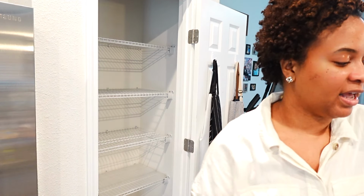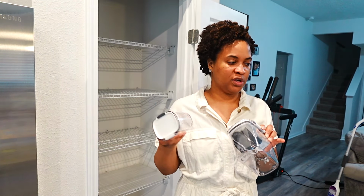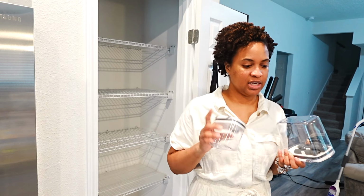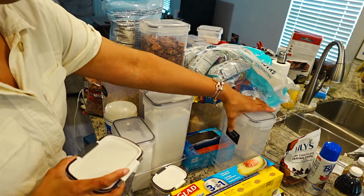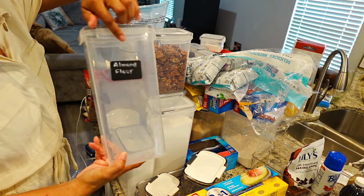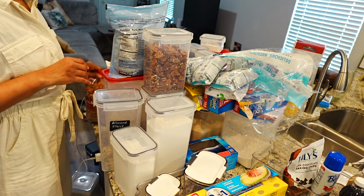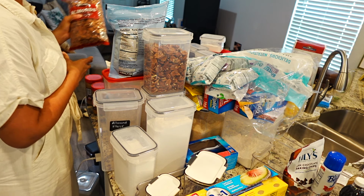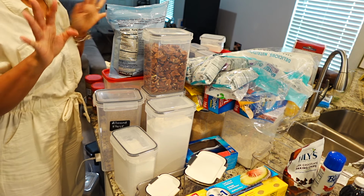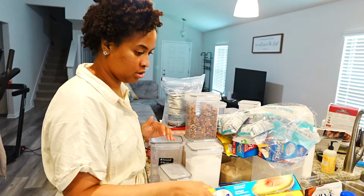I also have empty containers like this that I could use for some stuff. Maybe I should fill them up, because these are clean. Let me show you. I have this empty almond flour container that I wrote almond flour on, and I got some almond flour right here. So I'm gonna fill that up. And then I have a container for the almonds that I'm gonna put in. So that'll clear up some space. Let's get it done.